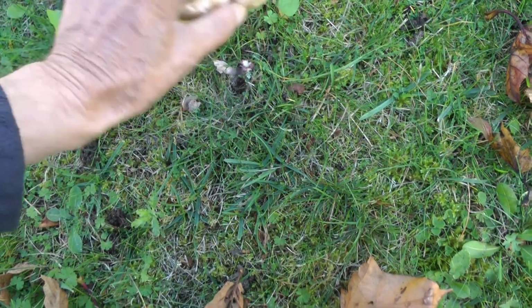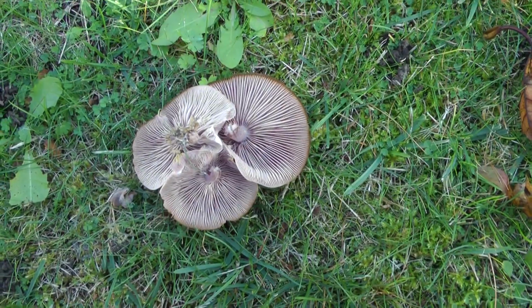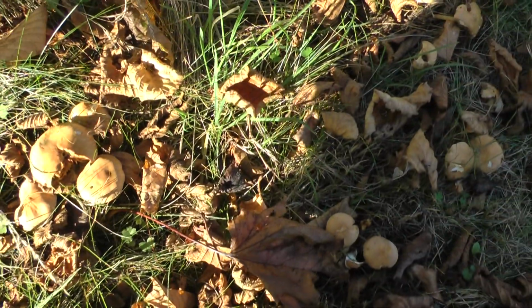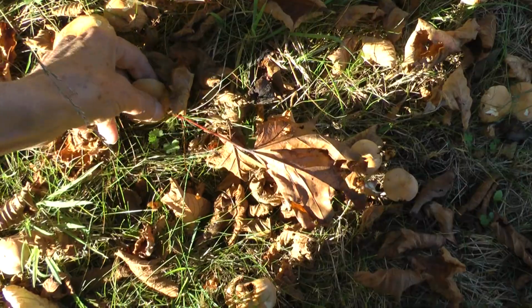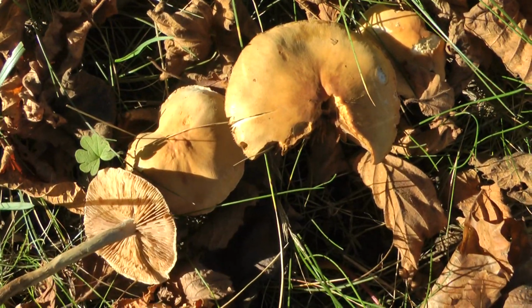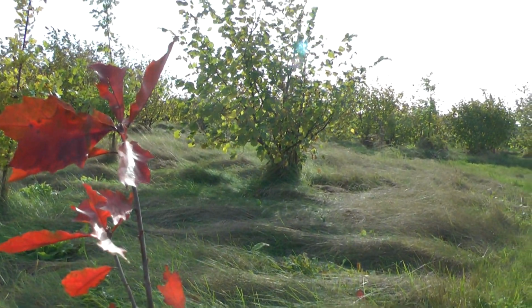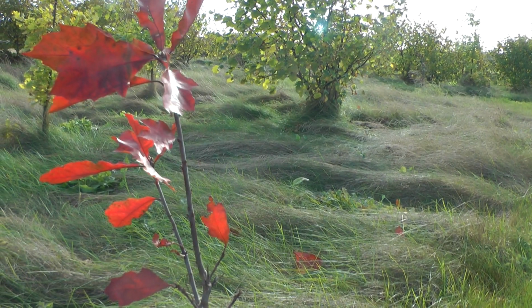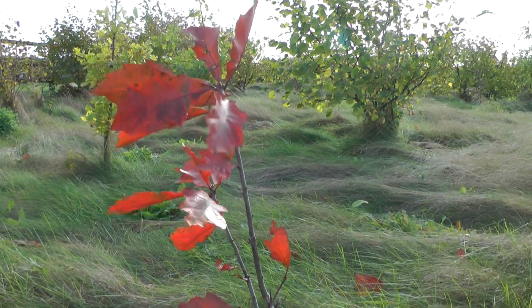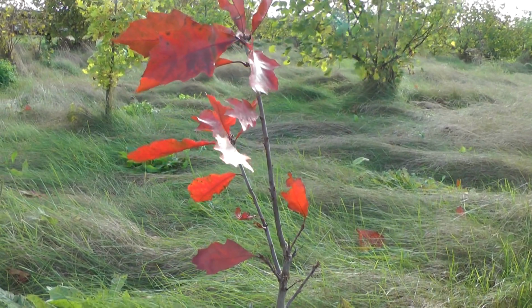There's a whole range of fungus growing. And this is one of the red oaks, which is finding everything a bit of a struggle. But if they manage to get through this and become established, at this time of year they will look lovely, the sun shining through those red leaves.